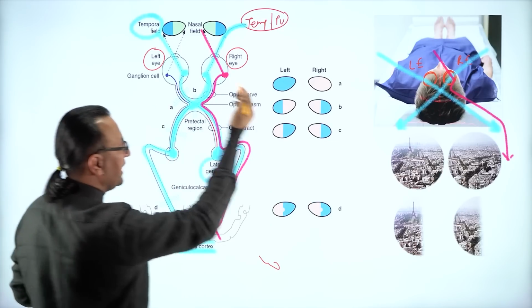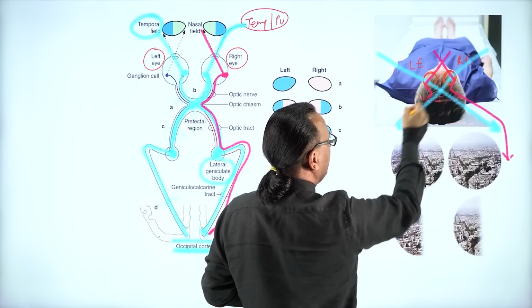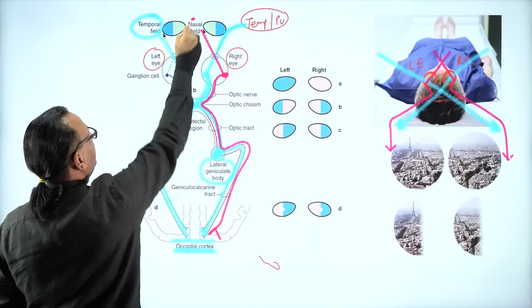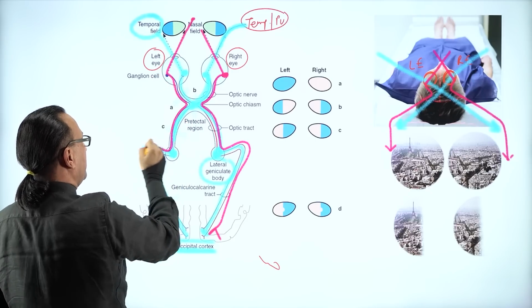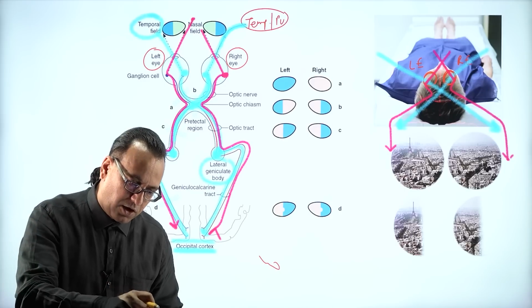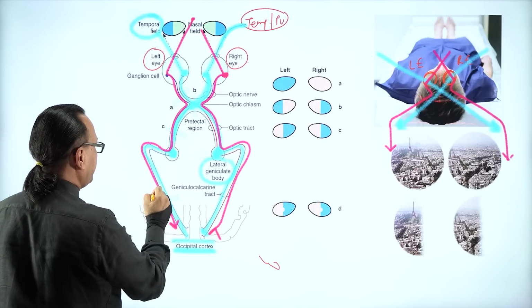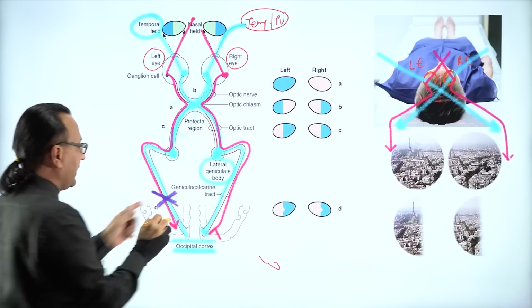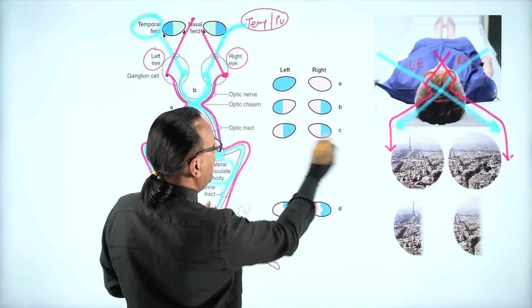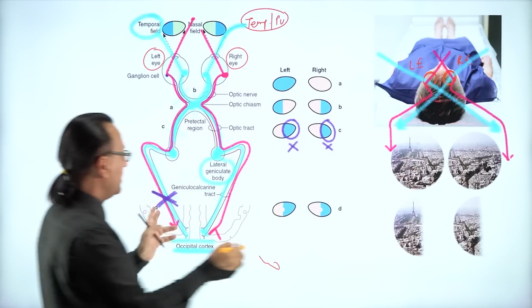You can say the same thing about the left eye. The nasal vision of the left eye is going ipsilaterally. That will give us the idea that if there is a lesion, let us now change the color here. If there is a lesion in the left optic radiation, then you will find there will be a contralateral homonymous hemianopia. Right half of each eye will become blind.